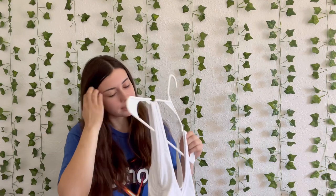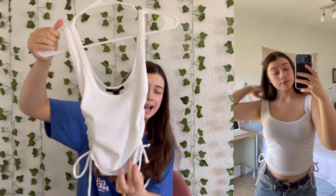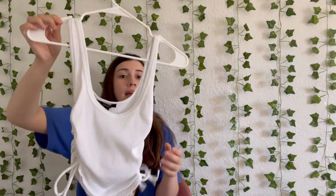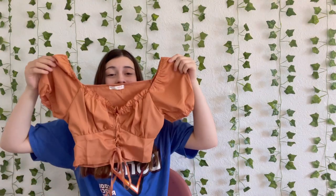This isn't from the Wild Fable brand, but I bought a lot of things that are basics that I can wear with more things. But here's this cute little white top, and it ties on the sides. If you've seen those kind of tops, it cinches the sides of it, and you can tie it however tight you want. And this is from Forever 21 in a size small.